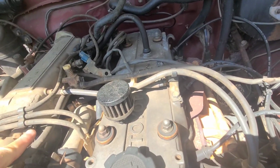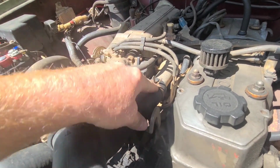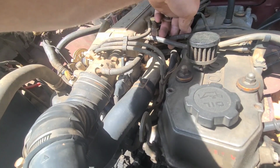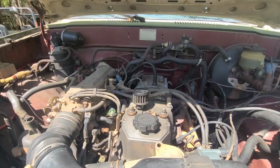So now I have to figure out how the heck to get this thing off, because it is behind the thermostat, which is fantastic. So yeah, I guess I'm going to have to take the dang thermostat off to get to it. So yay. All right, well, I'm going to jump into that now.